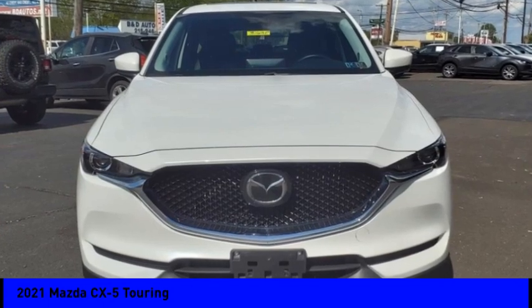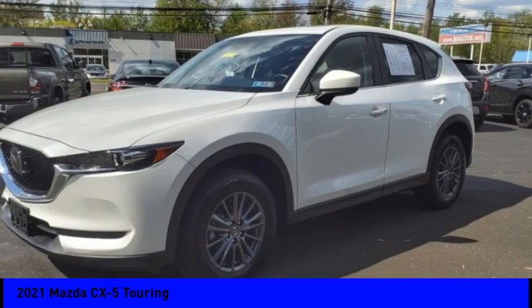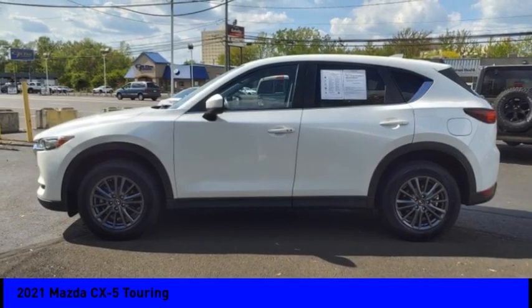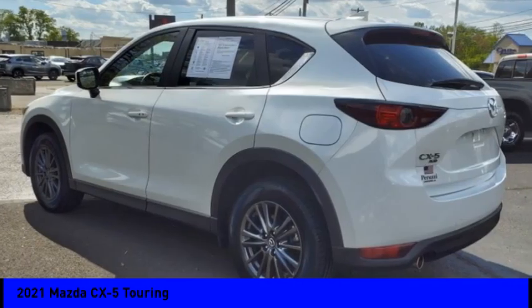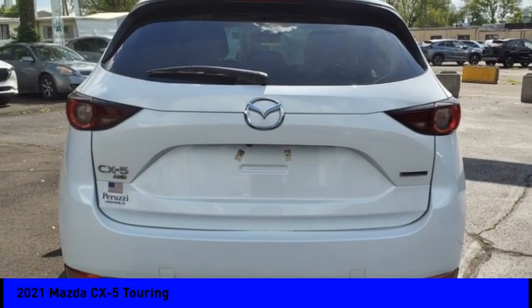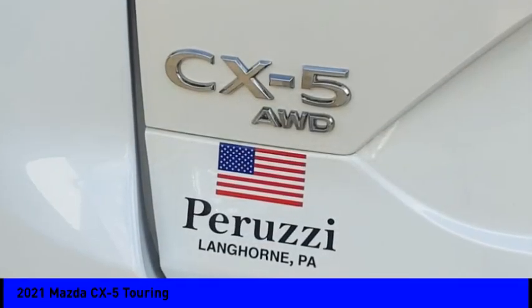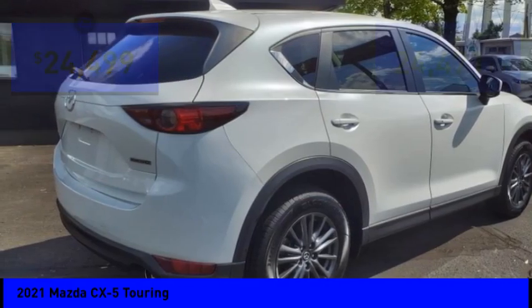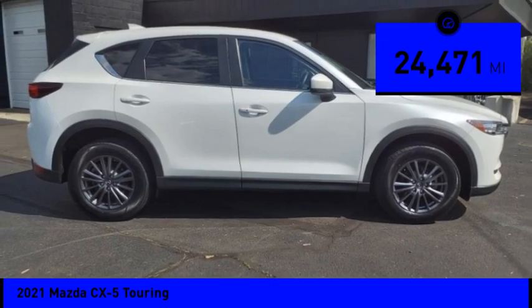Make a great choice today with the 2021 CX-5. With its fuel-efficient engine, engaging driving experience, and daring styling, the Mazda CX-5 is a good choice for those seeking a sporty yet thrifty crossover SUV and is priced below $25,000. This vehicle has less than 25,000 miles.